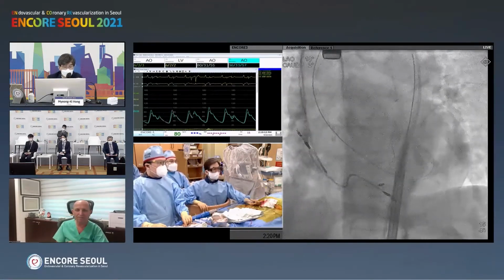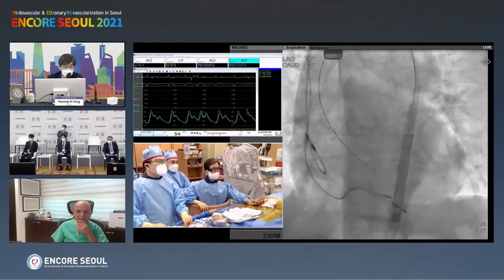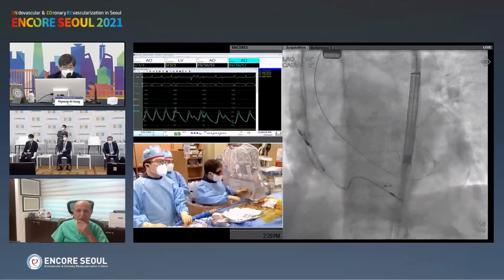You mean that in this case the conventional three-cusp view is more useful than the cusp overlap view, right? Of course, of course.